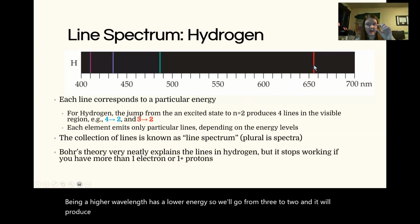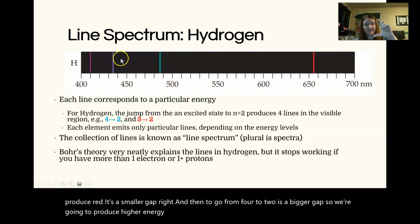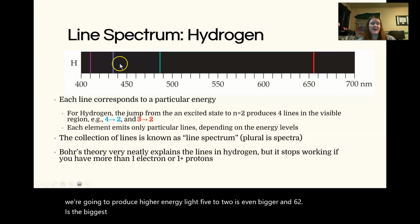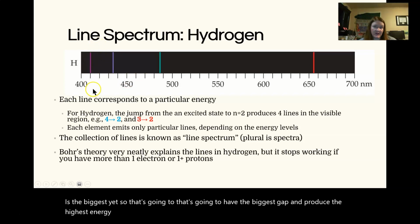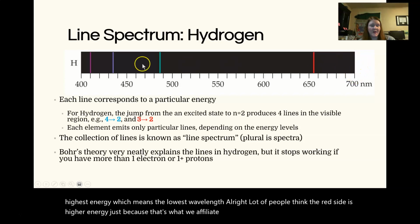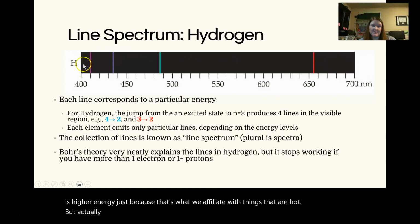It's a smaller gap, right? And then to go from 4 to 2 is a bigger gap. So we're going to produce higher energy light. 5 to 2 is even bigger. And 6 to 2 is the biggest yet. So that's going to have the biggest gap and produce the highest energy, which means the lowest wavelength. All right? A lot of people think the red side is higher energy just because that's what we affiliate with things that are hot. But actually, UV light is higher energy.